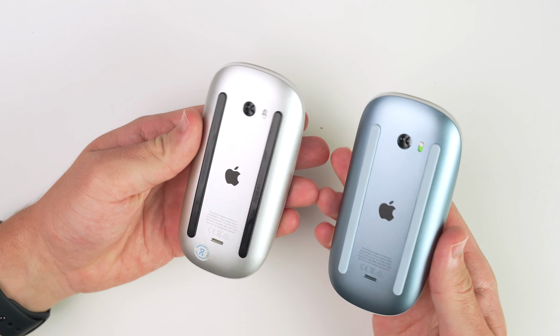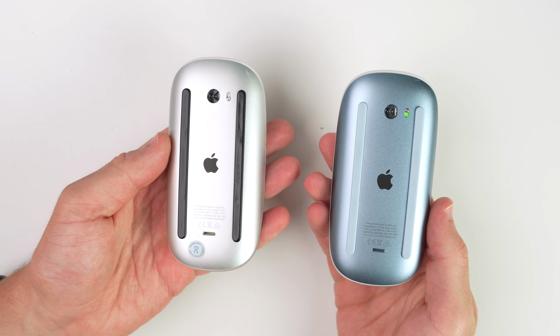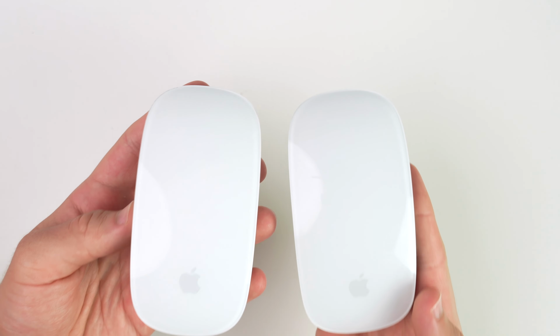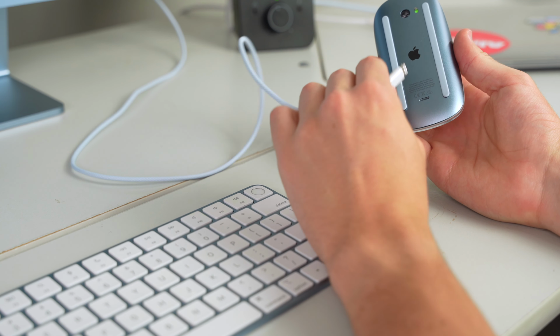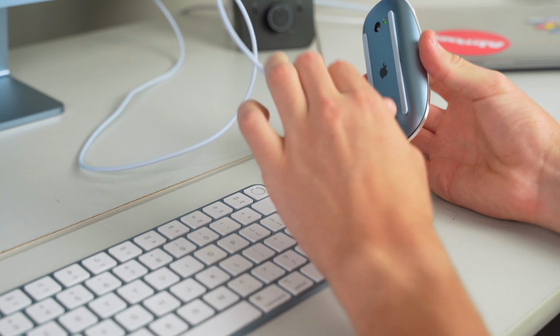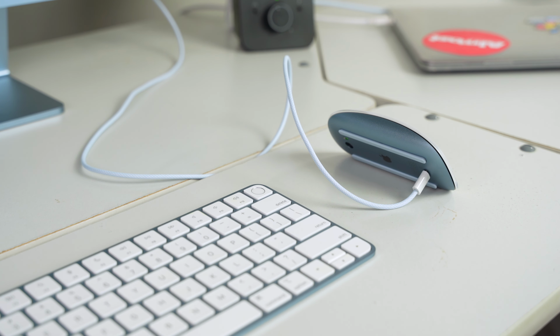The Magic Mouse is virtually identical to the older Magic Mouse, although the top is a bit more dull gray compared to the older bright white. And this would have been the perfect opportunity to finally update the charging situation on the Magic Mouse, but no, you still have to charge it like this.